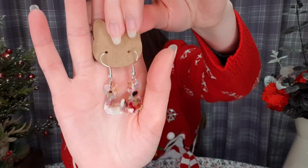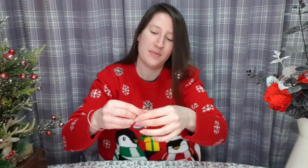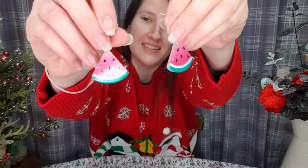So she's got me those, and those are little cats, little resin cats. Oh, speaking of cats, there's one at the back door right now. Oh, these have come off the backing. And she also got me watermelons. So I'm definitely going to be wearing these. I'm sure you will see these in my videos, especially these ones because they're sparkly.